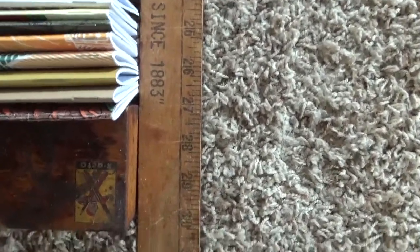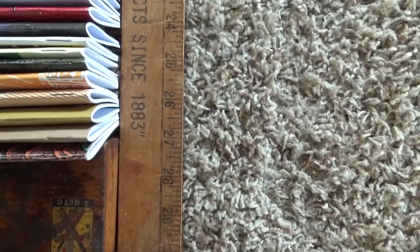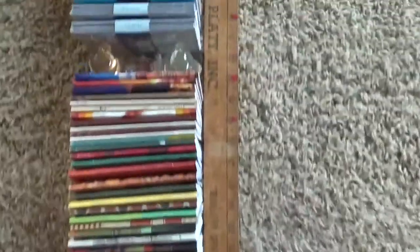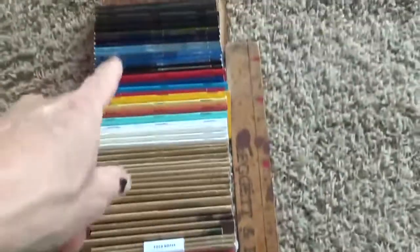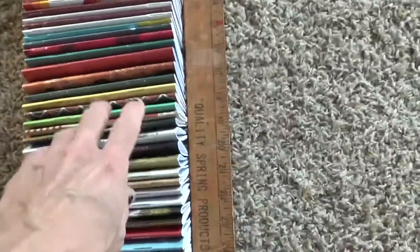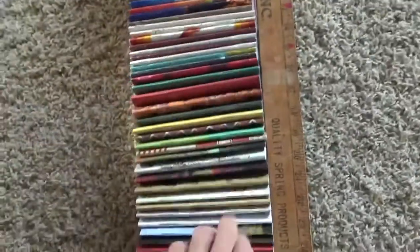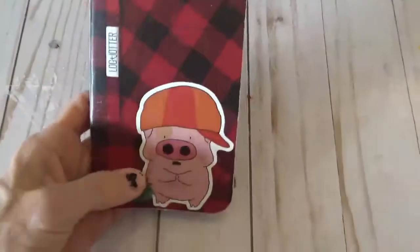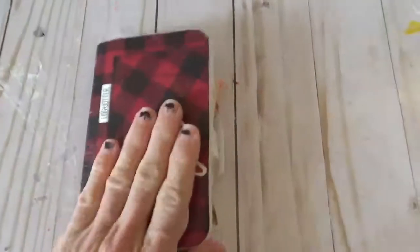So we've got about 26 inches of journals here, if I took out my little doggies. So that's a lot. So let's just, I'm going to turn my head, I'm going to go up and down, and I'm going to pick one, and there we go. That's the one we'll use. So, okay, I'm going to move the tripod over, and I will take you on a quick tour of this finished journal.